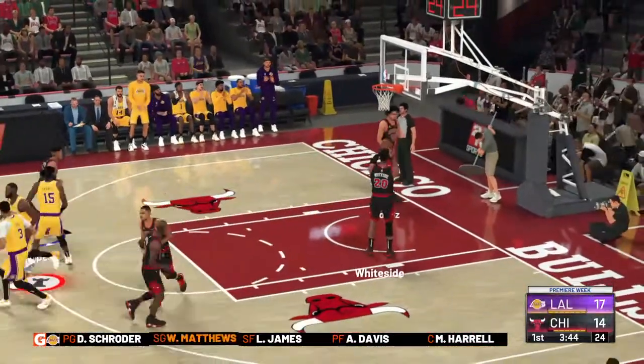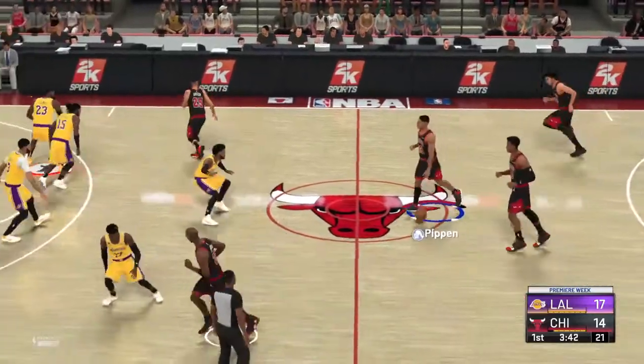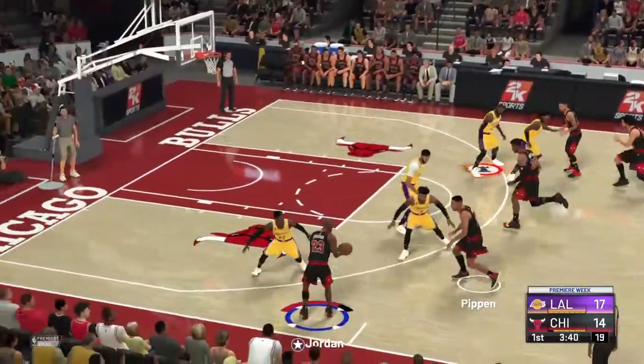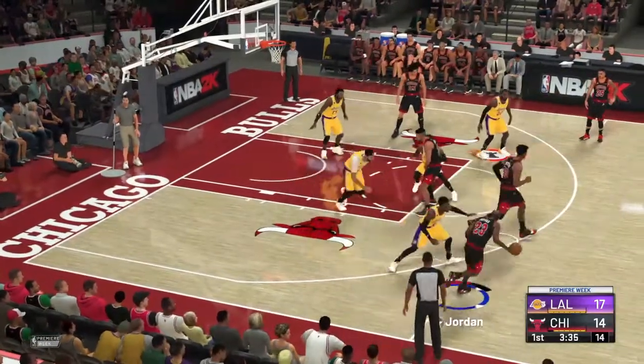Wesley Matthews checked in for the Lakers. Los Angeles shooting their third free throw shot of the game. Definitely an area where they can improve. Only 73% as a team from the line last year.